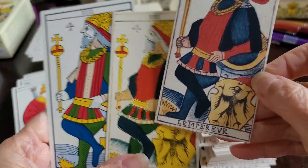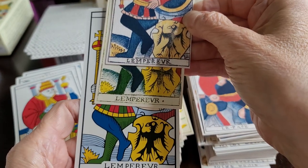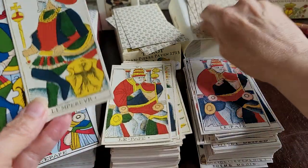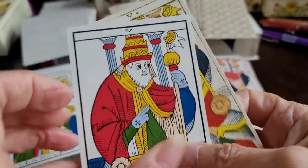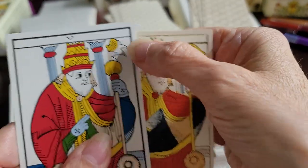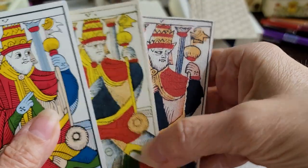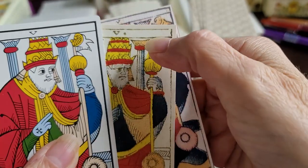And again, we have the same bird. Isn't this interesting? Like, what is on top? We have the staff of the Pope, but what's going on up there?